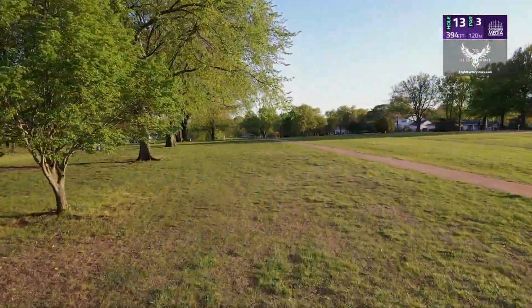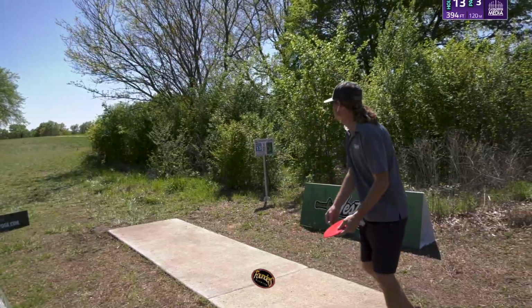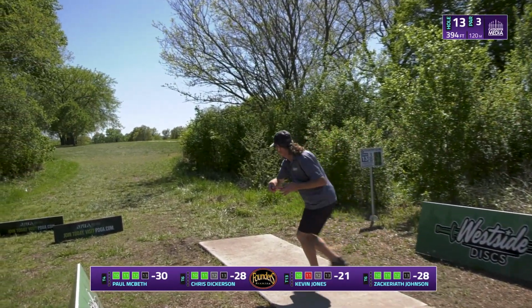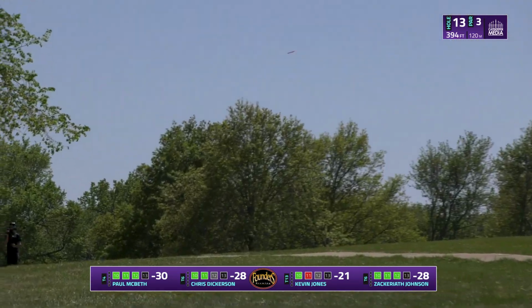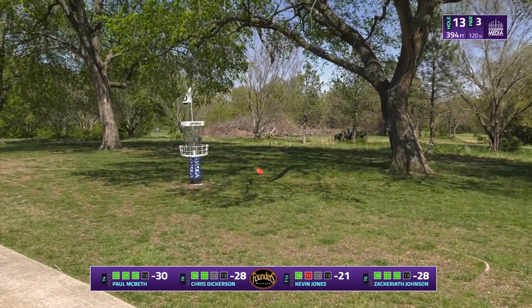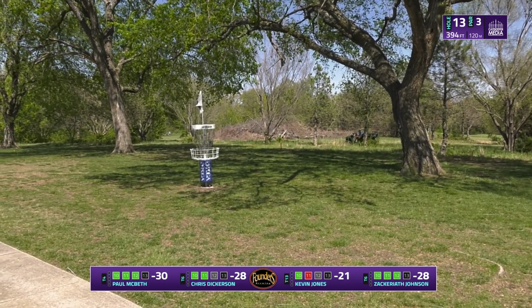Here we are on hole 13. Another around 400-foot par 3, but a little tougher this time. Slightly uphill. There's OB off to the right, and this wind is kind of a headwind. As you can see here, this disc standing up. I do think it's going to come back inbounds. Oh my gosh, that is the best shot I've seen on this hole.